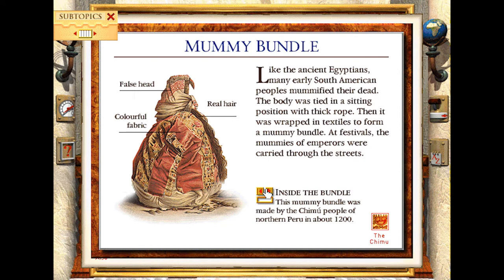This mummy bundle was found in a deep grave in the desert on the north coast of Peru. Layers of colorful fabric are wrapped around the mummified body. On top is a false head, like a pillow. Real hair hangs down the back.